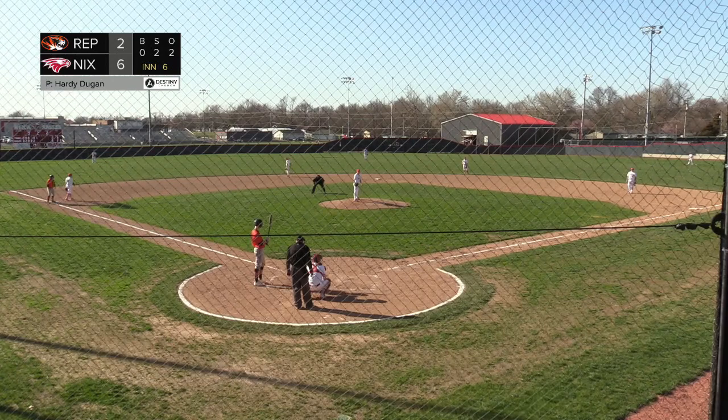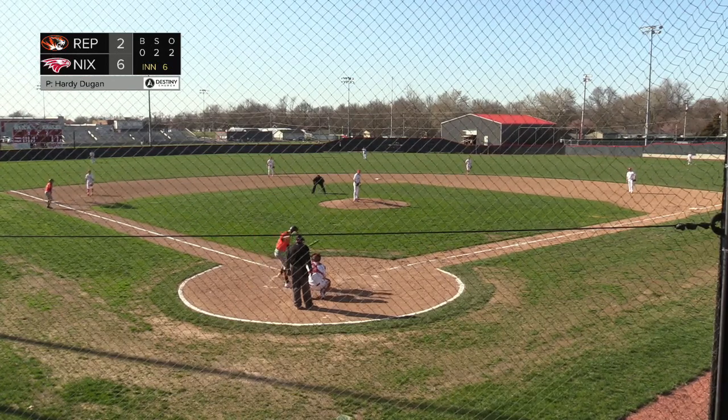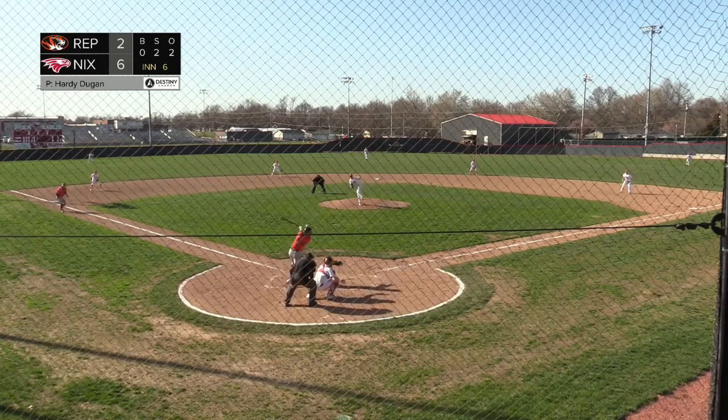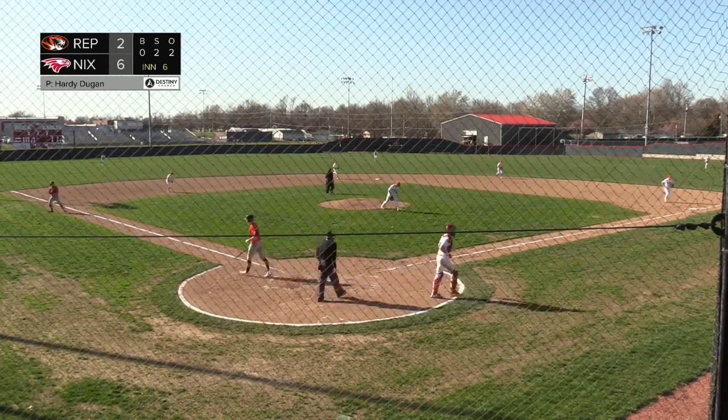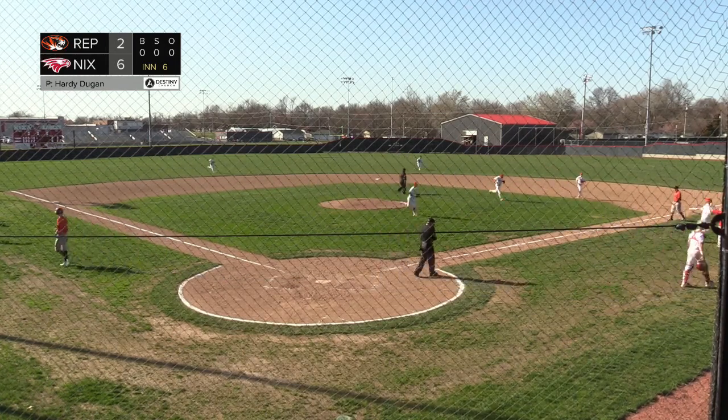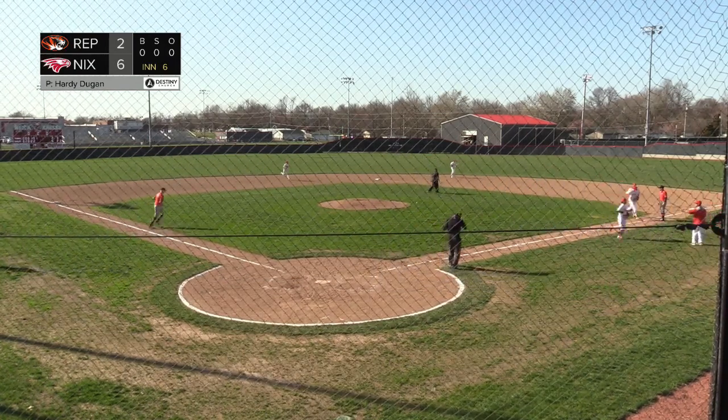Hardy Dugan trying to work out of a jam here. He's got a runner at third base with 2 outs. Gavin Beckner's on deck for the Tigers, and a swing and a miss by Hughes. He strikes out for the 2nd time, and that ends the inning. And the Tigers get one across. Tigers score a run. One error by the Eagles.